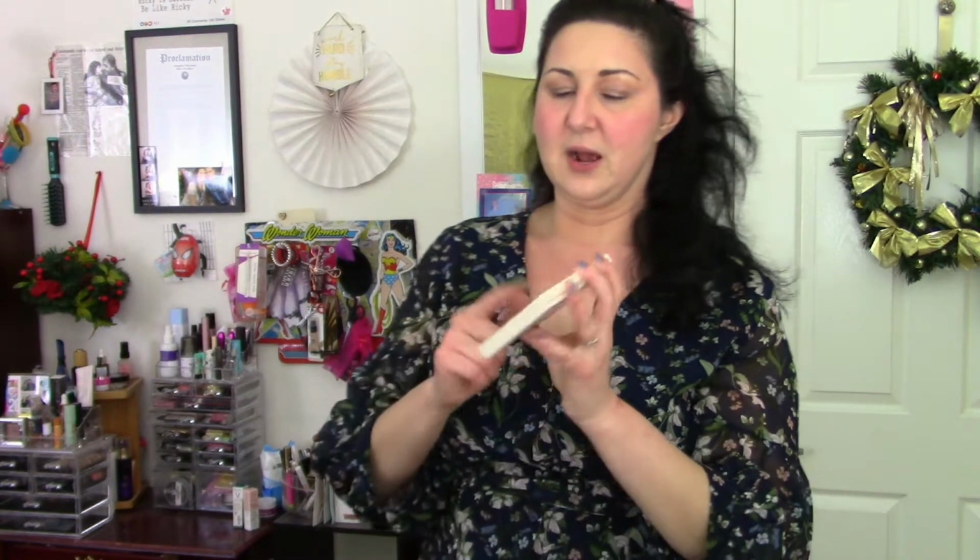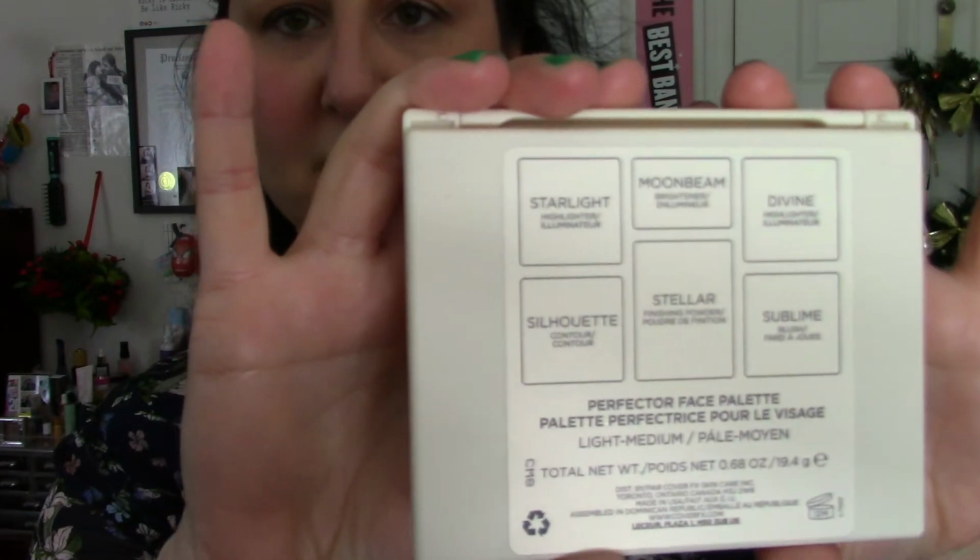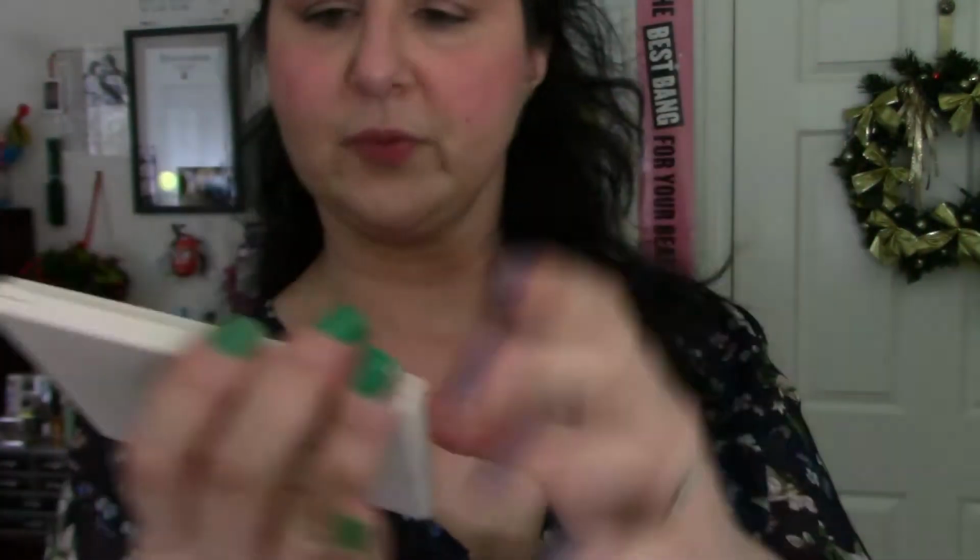I've never had a palette from Cover FX. I've used their primer, I've used their highlighting drops, but not a palette. So this is a first and I'm excited. This is it. And on the back it has a guide which shows you where each item is, and their name and the purpose. So you have a highlighter, a brightener, another highlighter, a blush, a finishing powder, and a contour all in one palette. That's awesome. And this one's made for light medium.